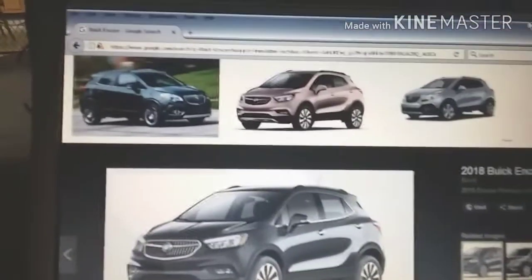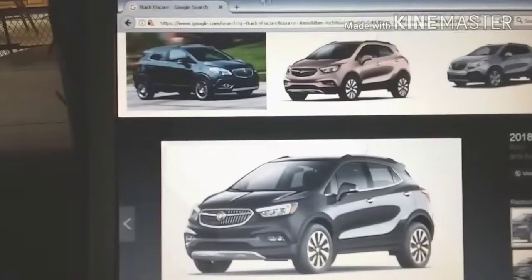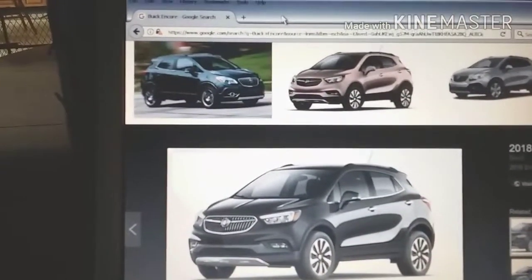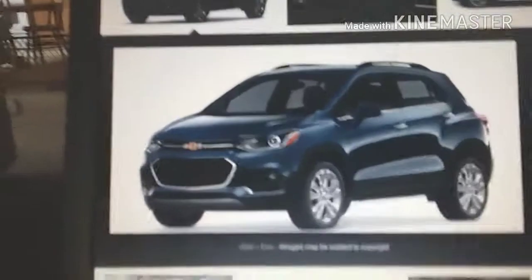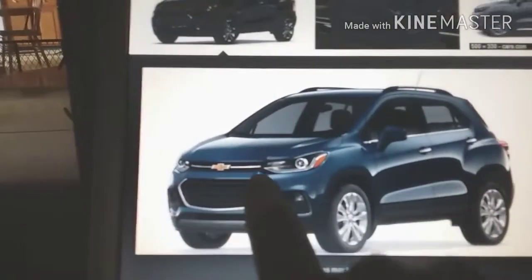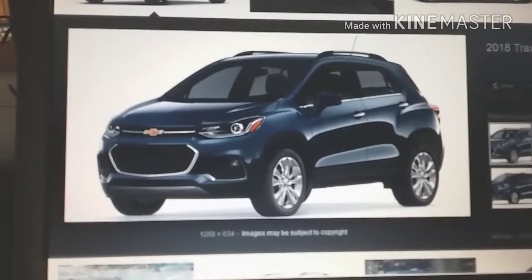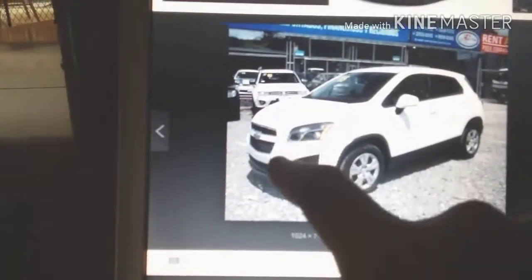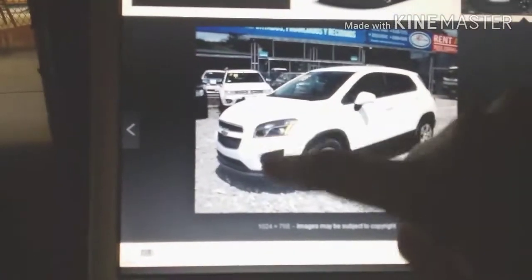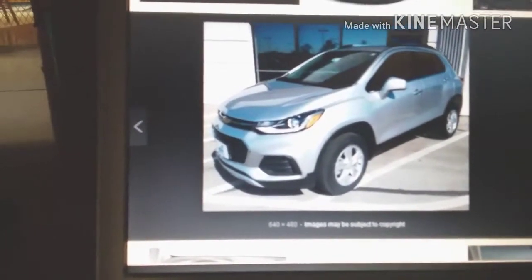So I forgot to mention another vehicle that resembles the Buick Encore called the Chevrolet Trax. So I'm going to click on that and show you what the Chevrolet Trax looks like. Okay, this is what the Chevrolet Trax looks like, only it was redesigned about the same time for 2017 as the Buick Encore, but this is a 2018. And they also share the same interior. So this is the Chevrolet Trax right there. This is a 15 model year. And I'm talking about this front end as well as the newer front end. So this is what it resembles.